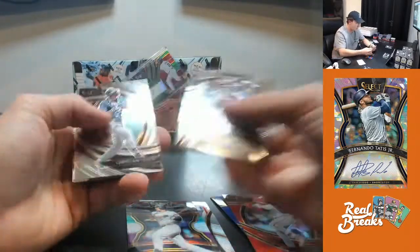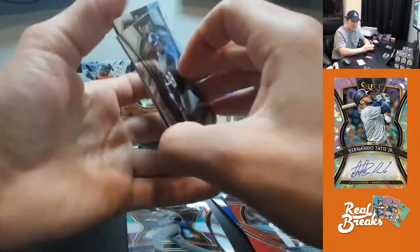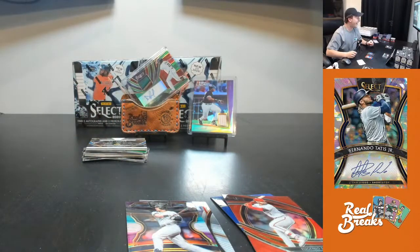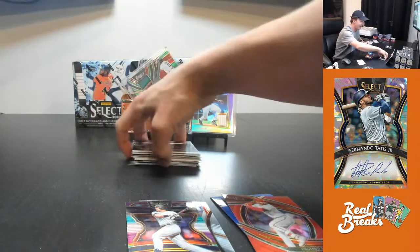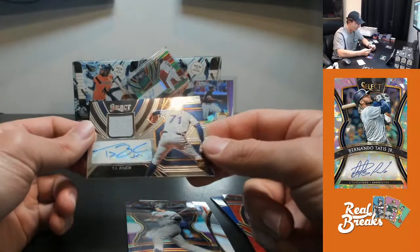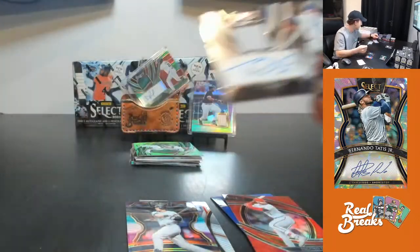Luis Robert, Phenoms. What? What'd you call him? We've been having a conversation. We need to know your guys' thoughts. I found out, let me get to this relic first. Relic auto, TJ Zuch, Toronto Blue Jays.